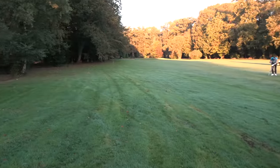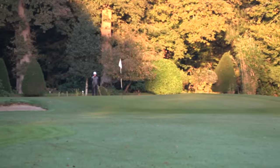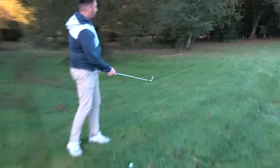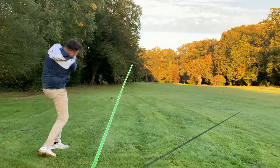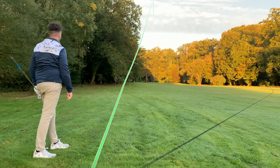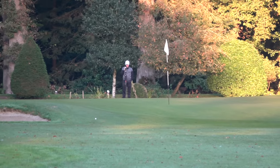Yeah, 153 I've got. 153. Got 9 iron. Okay. It's downhill. How's that lie looking? It's not too bad. Yeah, he's alright, isn't it? Sounded a bit heavy. You're still alright, just a fraction short, mate, on the fringe.